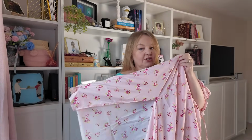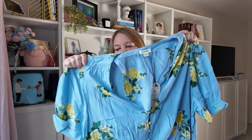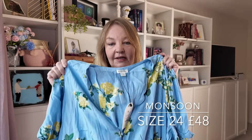Is the split too much for a wedding? I don't know. Somebody said I had good legs. Maybe I want to show them off. I think this dress from Monsoon is an absolute bargain. £48. Apologies, it has been in the bag getting to me and it is very, very creased.